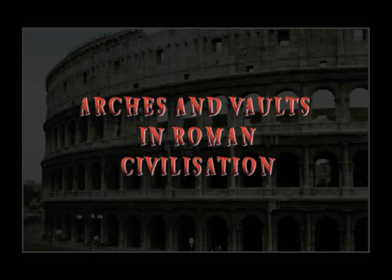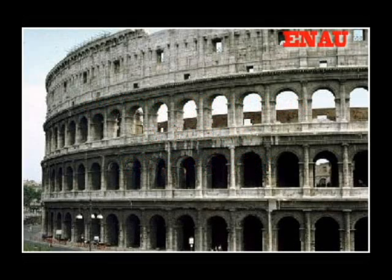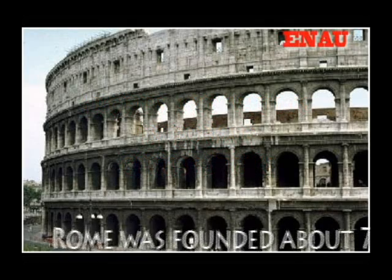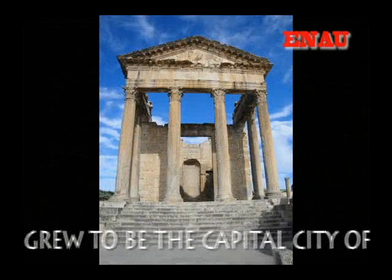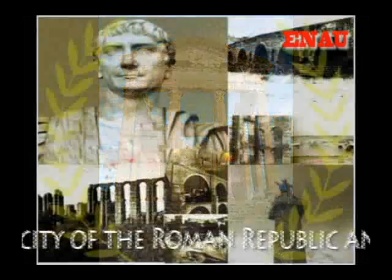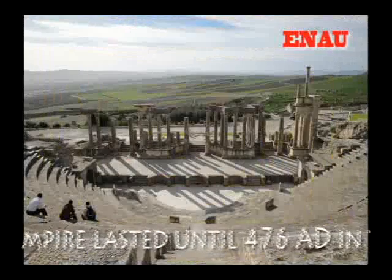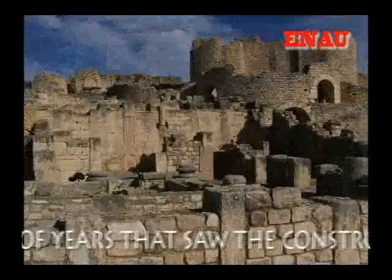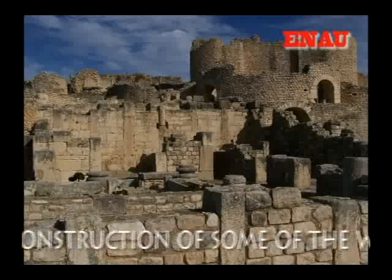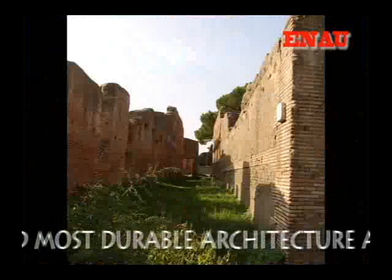Arches and vaults in Roman civilization. Rome was founded about 753 BC, and soon grew to be the capital city of the Roman Republic and later the Roman Empire. The Roman Empire lasted until 476 AD in the West, a span of years that saw the construction of some of the world's finest and most durable architecture and civil works.